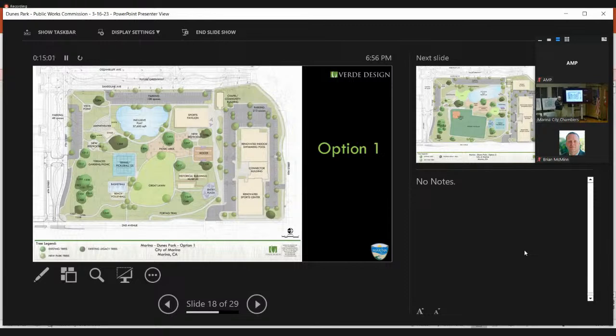Parking wise, this parking here is really meant for this building component. And then the idea was that the park would use these additional parking components and then also use the on-street parking. And we show it in a summary one at the end, but we'll go through and recap what we think the parking demand would be at maximum use out here, just for these park elements here, and not including anything with the buildings.